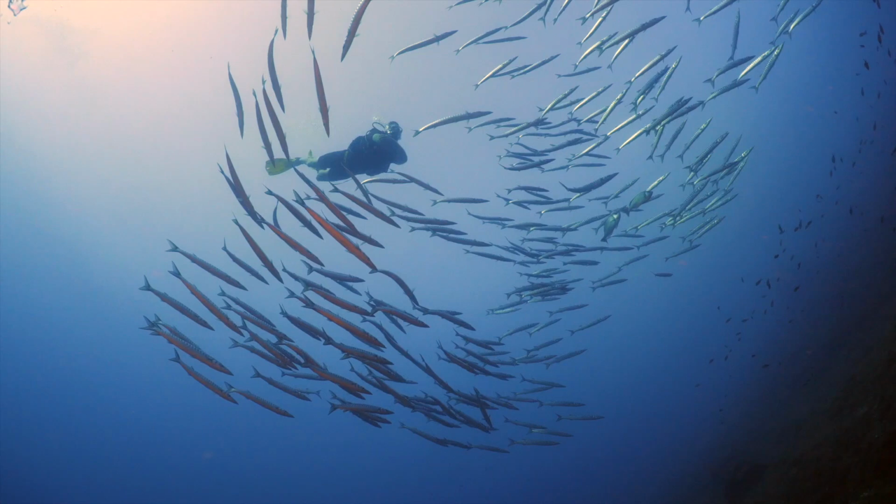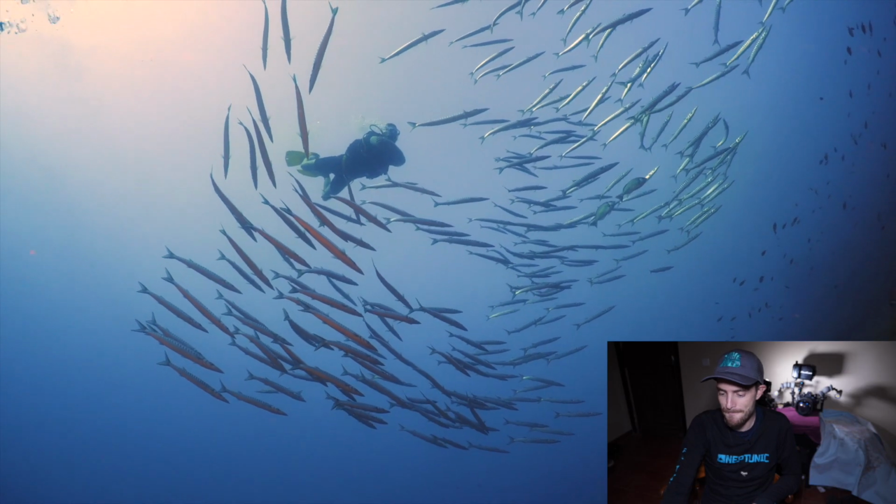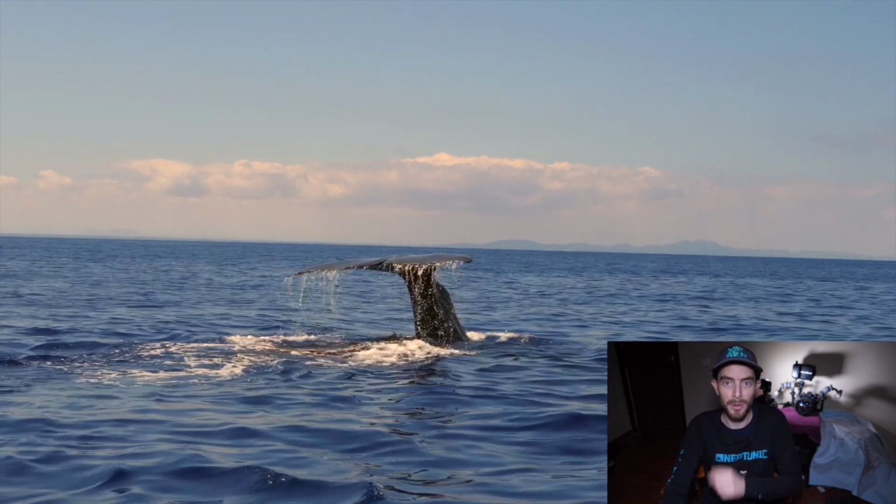This is my friend Nick at the top of a barracuda spiral. This is in a marine protected area called El Toro, and they're pretty relaxed around divers, as you can see, as the diver is also pretty relaxed around them. And yeah, just very easy to get very close to, and they'll kind of give you a look and nothing else. The sperm whale I'll come back to.